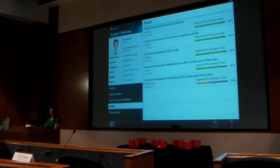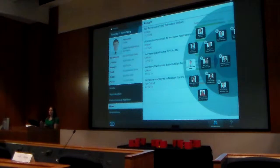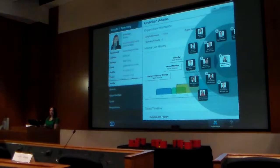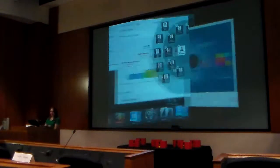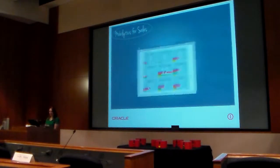Yes. Great. There's also more key insights into the people on my team. Here I see hierarchical information for example, Alexander Lopez, and this will show me the managers all the way up to the vice president, which happens to be Gretchen Adams. Another application that I'd like to show you is the Oracle Mobilytics. Keeping on the motif of Teams, I'd like to show you the Team Tracker.